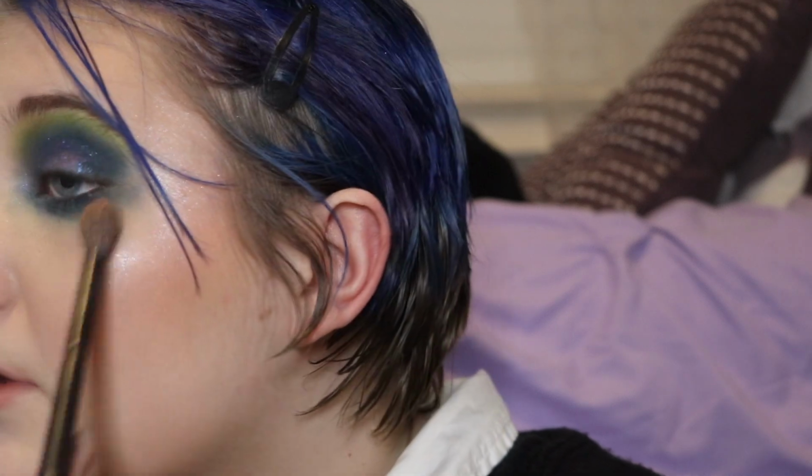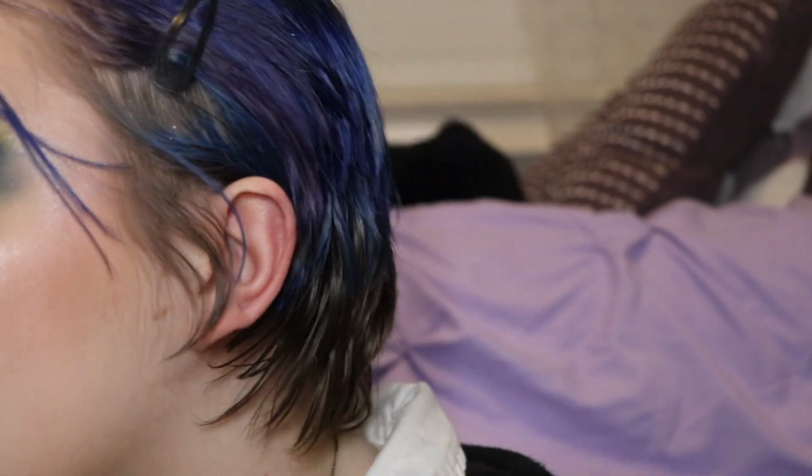You can see it looks kind of messy. There's a bit of fallout. I'm just going to take the 7 of 9 brush and blend it. You have to blend your lower lash line just like your upper lash line. And stuff kind of gets everywhere. It looks kind of bad. That's why I always have a brush with just powder on it on hand, like an eye brush. I just sweep everything away, blend it out even more.